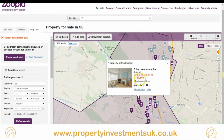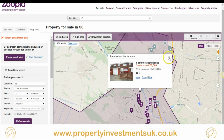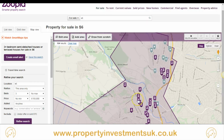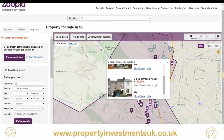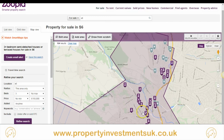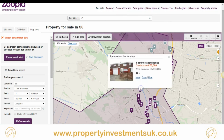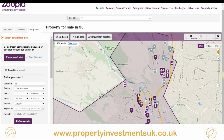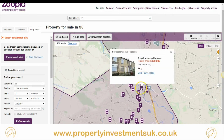So again, this one's on the market for 150,000, and one just a couple of streets over on the market for 75,000. 130, 125, 125, 135. So again, this one is well worth adding to our shortlist and seeing really how that matches up later on when we do a little bit more digging.